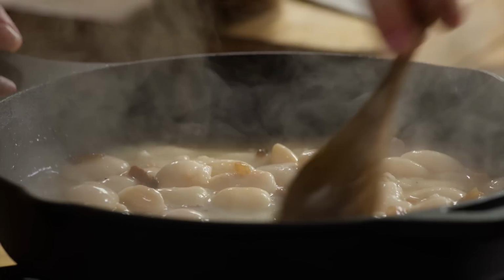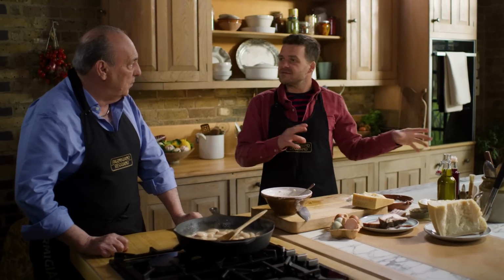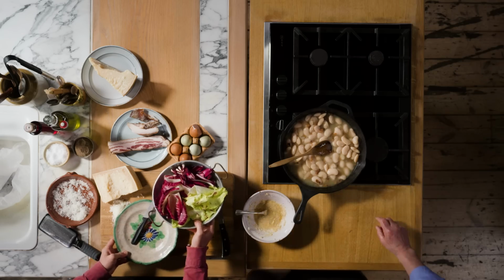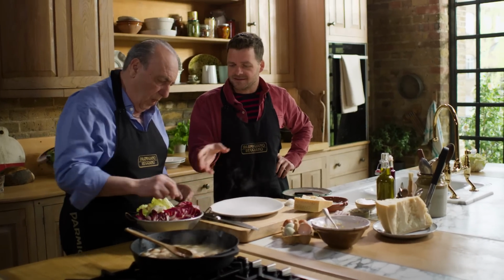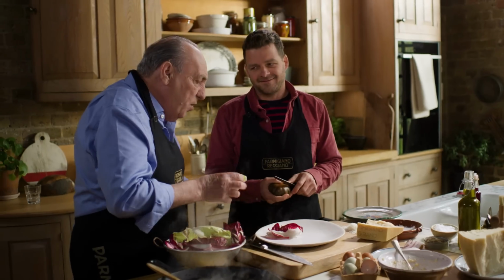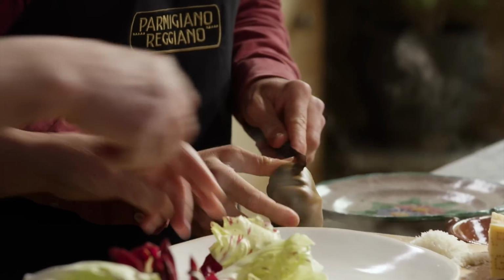I thought because it's so simple, we should serve it with some salad maybe. Shall we make some salad? Yes. Some seasonal Italian greens, some chicory. They're lovely, crunchy. They've got a little bit of bitterness inside. And when you drizzle with some olive oil on top, a little bit of salt, and sometimes a little squeeze of lemon.